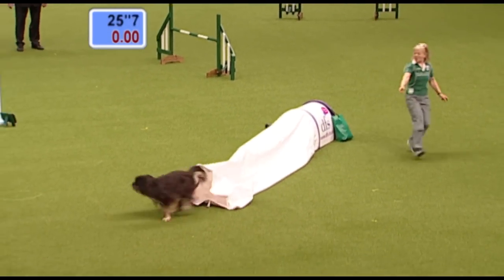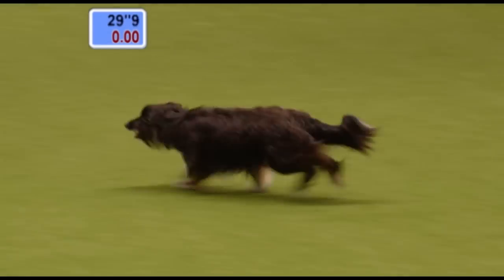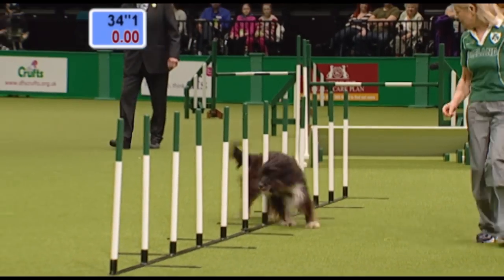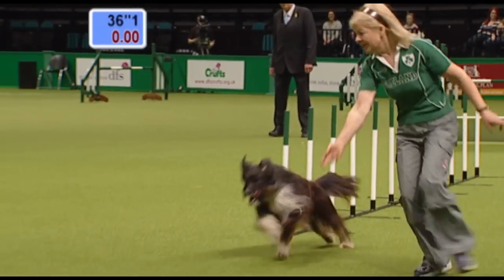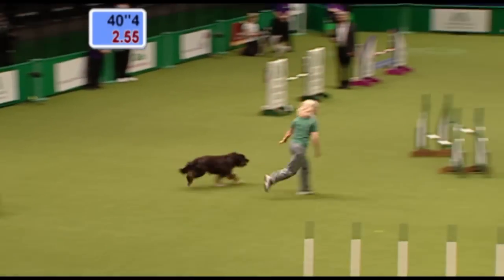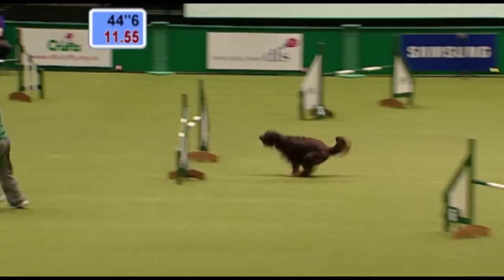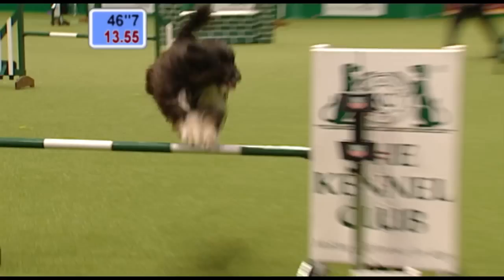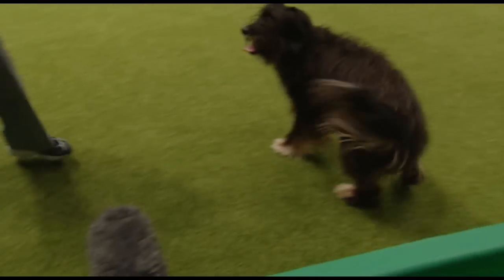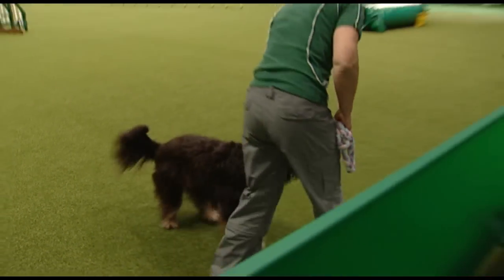Great family dog, this one. Agility, swimming, and would you believe, loves sausages. Come on, Holly. Doing a great job. Only just fits through the weave poles, but gets there well. Oh! Five faults. Time faults as well for Ireland's Sheila Mann and Holly. 47.12 goes 12th. The top three remain the same.